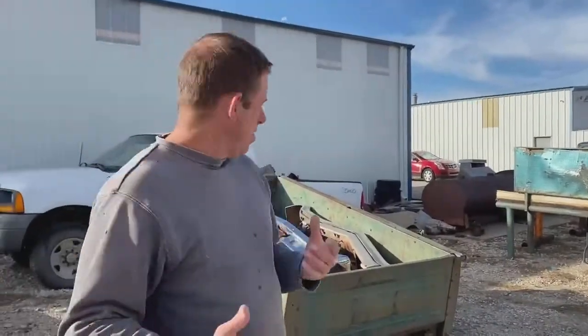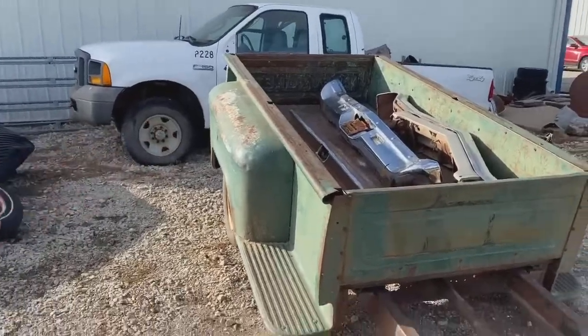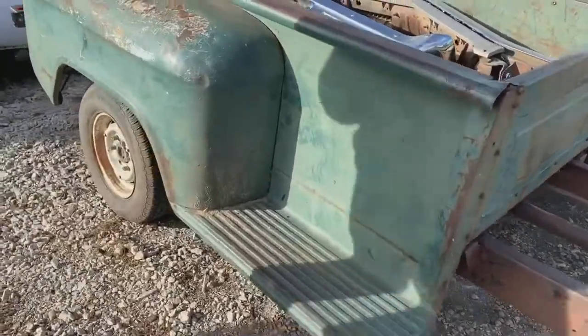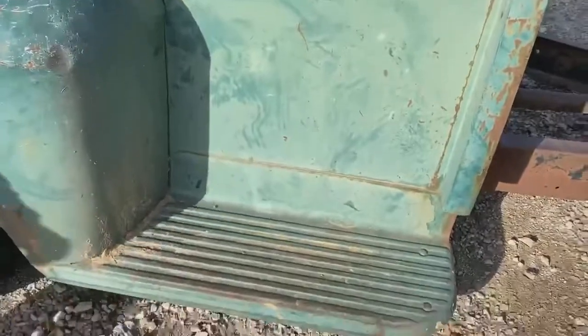Tonight, we're going to bring you some new inventory. Starting off with this little pickup bed trailer that I think is about a 55 to 59 era Chevrolet. This is an 8-foot step side bed that really, considering its age, is in pretty decent shape. It's got dings and dents in it, of course, but it still has the original steps on it.